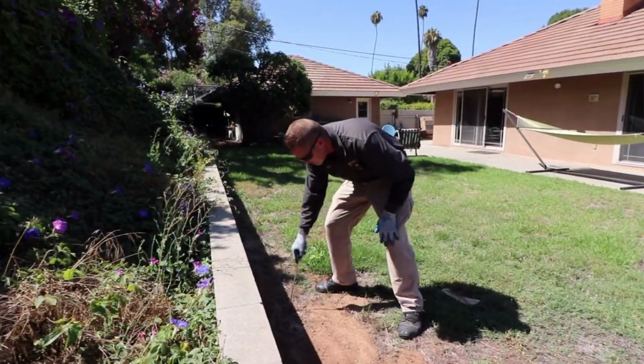The most important thing of any gopher service, or if you're going to do it yourself, is finding the tunnel. If you don't find the right tunnel, you're not going to catch the gophers. A lot of do-it-yourselfers or homeowners find the tunnels that lead up to the surface that the gopher's using to push the dirt up. That tunnel is not the right one, that's just an outlet to push dirt out. They have other tunnels that they're using as their main runways, as those are the proper tunnels you've got to use.